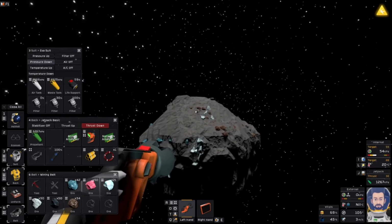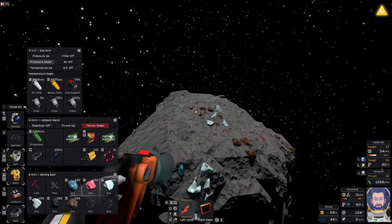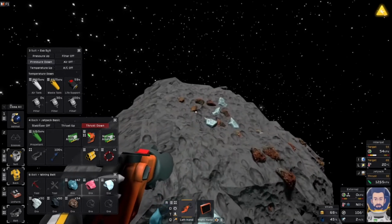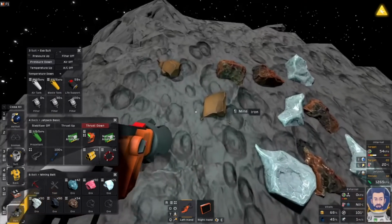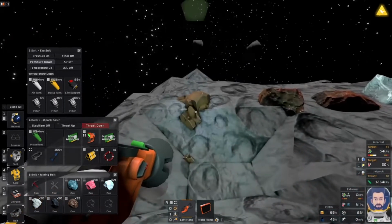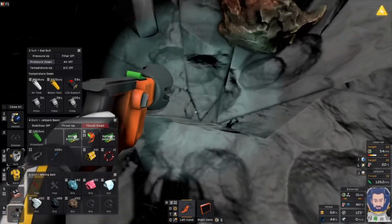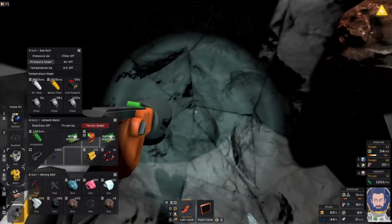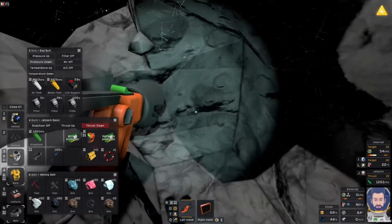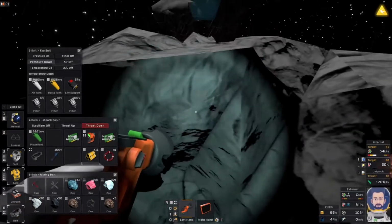Oh, baby, is that iron? Please be iron. Gotta turn the stabilizer on. Looks like iron to me. All right. Oh, is this a joke? Did it tease me? It did. It teased me.